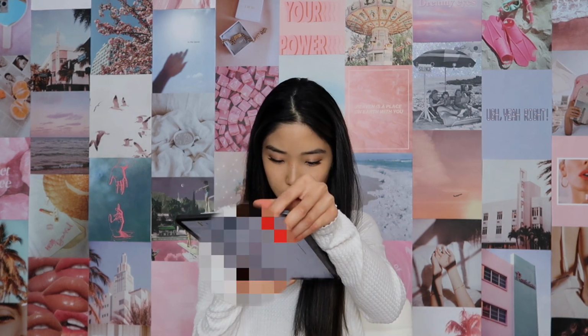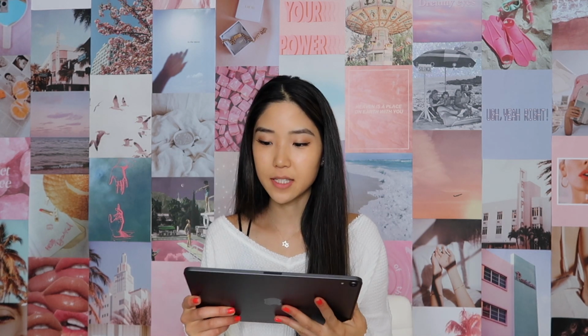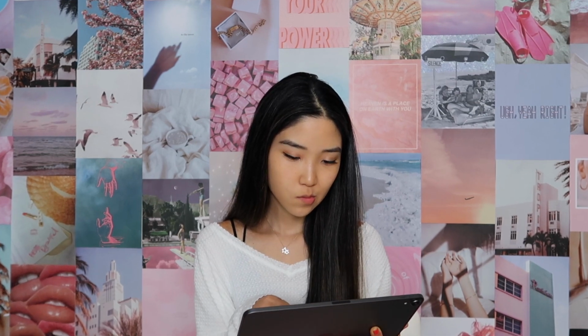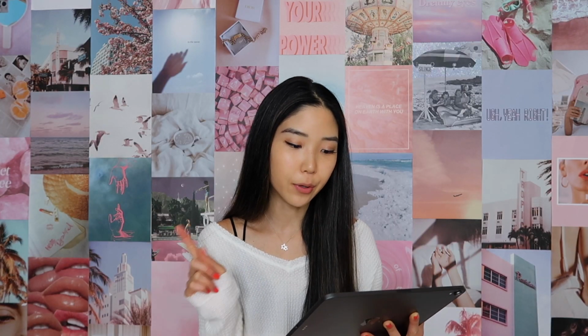I'm not quite sure what kind of iPad I have, so let me just take it out of its case. Great, I took it out of its case and it doesn't even say. I think I have to go into the settings. How do you... Okay, this is the iPad Pro 11-inch.